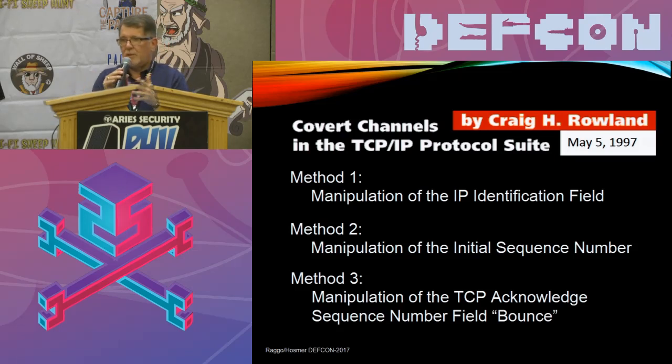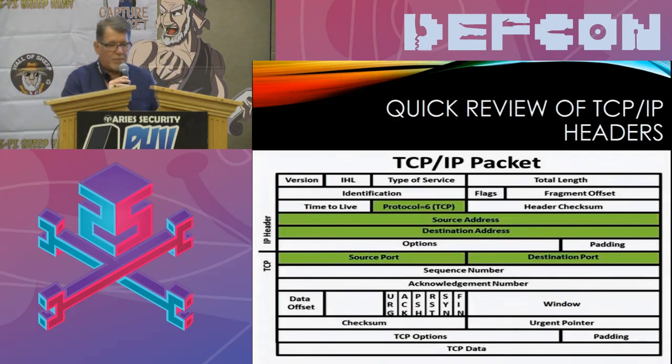I have a lot of friends that work for defense contractors, big banks, and that kind of stuff, and I do this to them all the time to see if their defenses can detect any of this, and they never can. So the first thing is, this is what the TCP/IP packet header looks like.